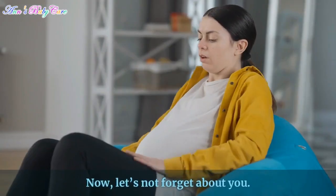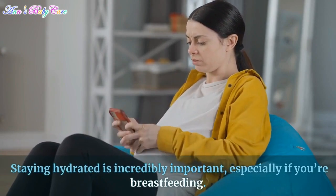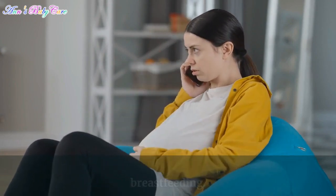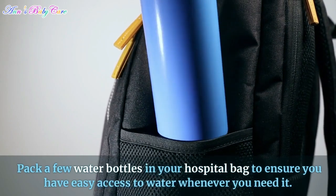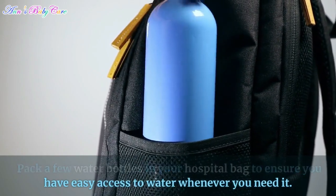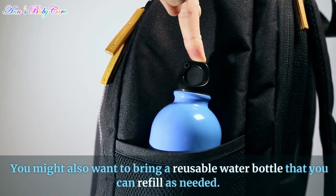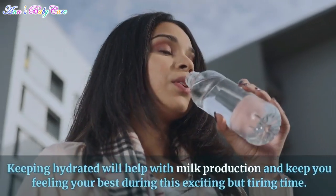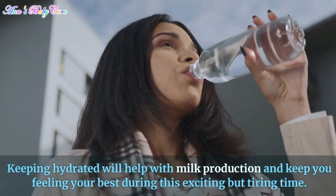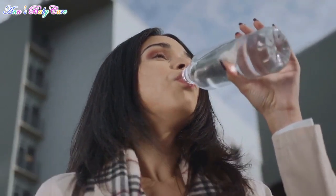Now, let's not forget about you. Staying hydrated is incredibly important, especially if you're breastfeeding. Pack a few water bottles in your hospital bag to ensure you have easy access to water whenever you need it. You might also want to bring a reusable water bottle that you can refill as needed. Keeping hydrated will help with milk production and keep you feeling your best during this exciting but tiring time.